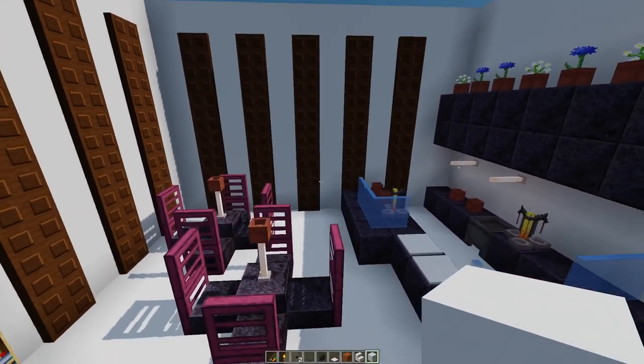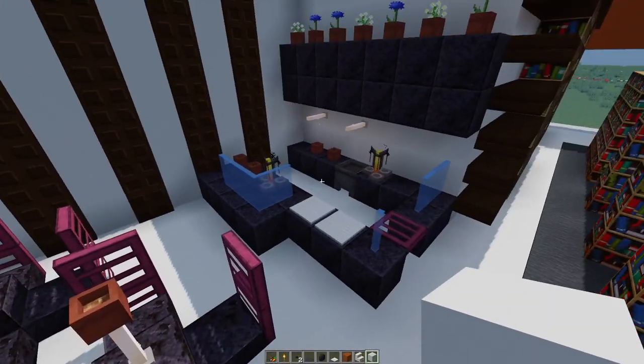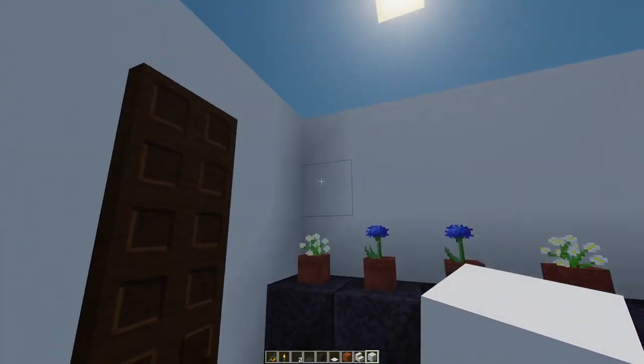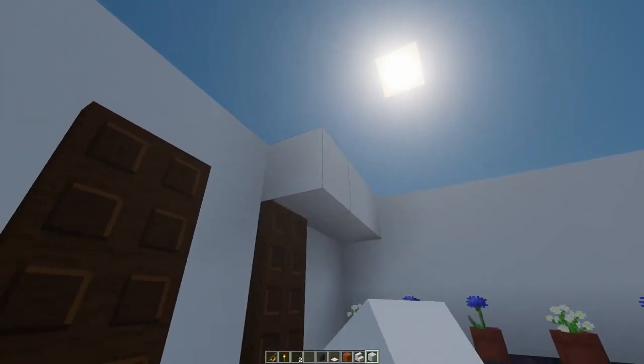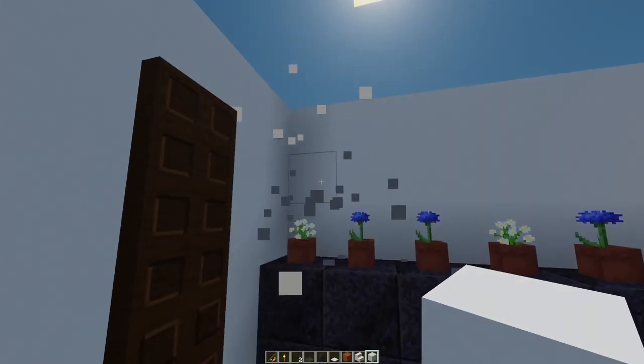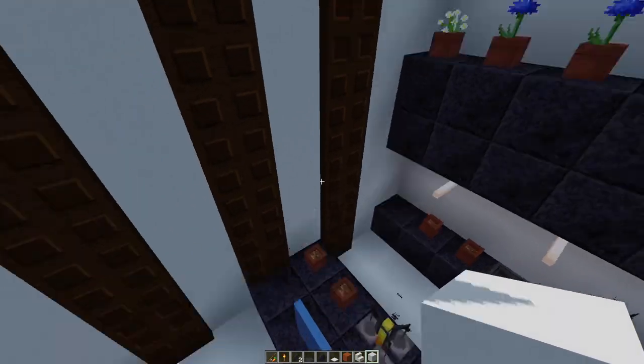And then right here on this wall I made a little coffee shop. So this is 1, 2, 3 blocks from the top here. If this was the ceiling that we're going to build in the next step, it's 2 blocks below the ceiling, 3 from the top of our 8th block at the top of this wall.